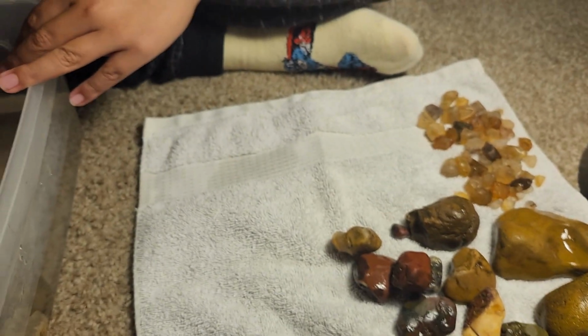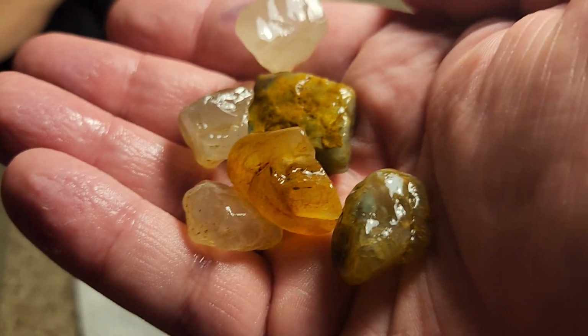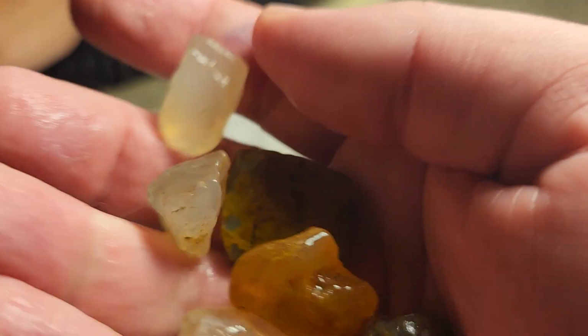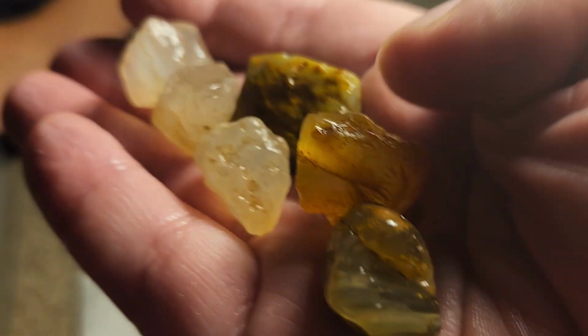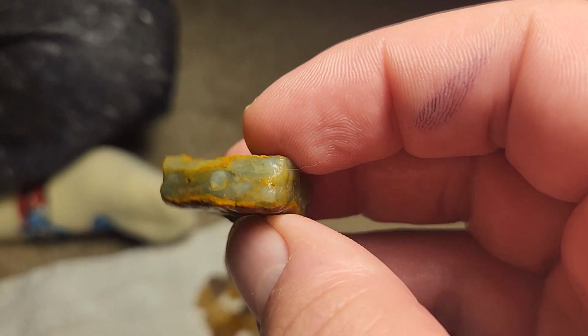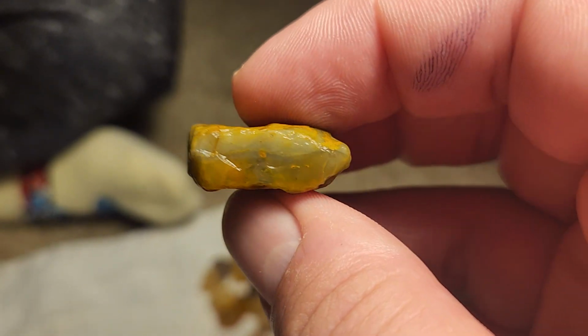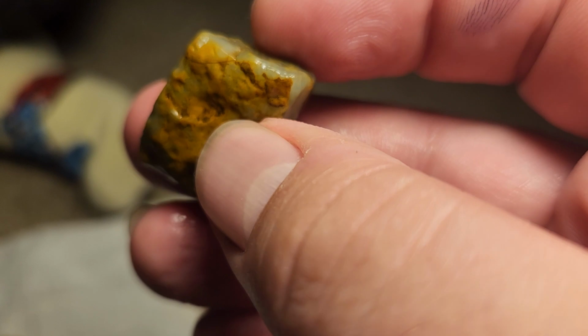Alright, now it looks like we're moving on from our normal rocks into our glowies. So we have some nice chalcedony pieces here. Looks like a nice carnelian piece there. And here looks like we got some slight banded fortification there. And now this one here looks to have a little bit of green in it, which is pretty cool. Some green and some orange throughout it. Nice piece.